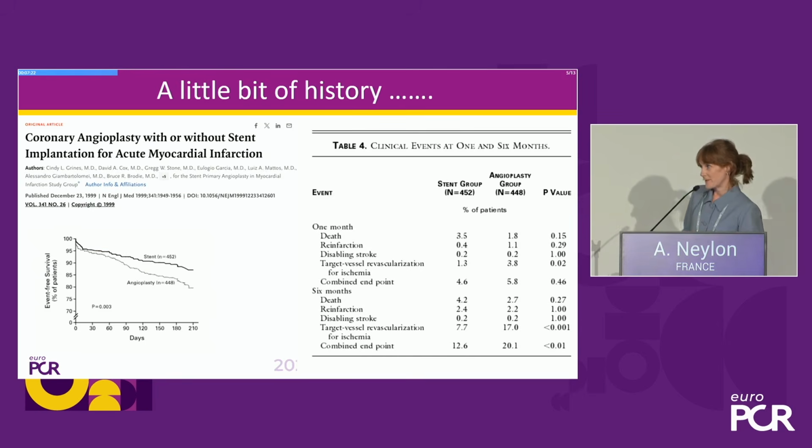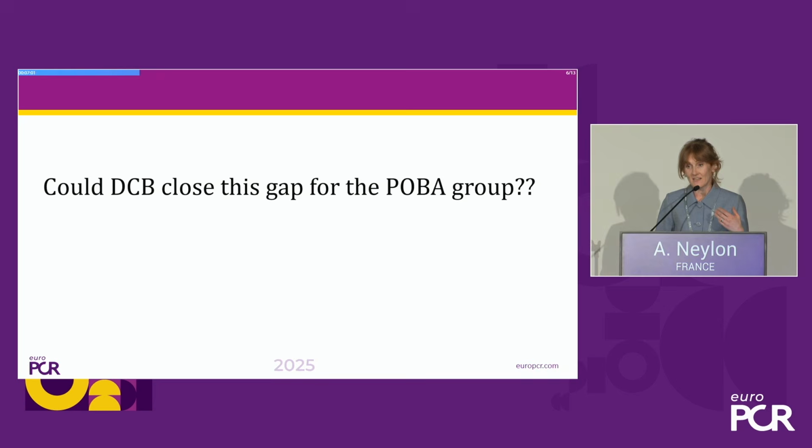And going back to a little history lesson, we know that balloons work for STEMI. Balloon angioplasty showed good outcomes in terms of mortality, but the problem was that after 6 months you're accruing TLR, recurrent events related to the balloon, which doesn't have the capacity to deliver the drug. So could a DCB close this gap for the POBA group? That's a very seductive type of approach to these patients.